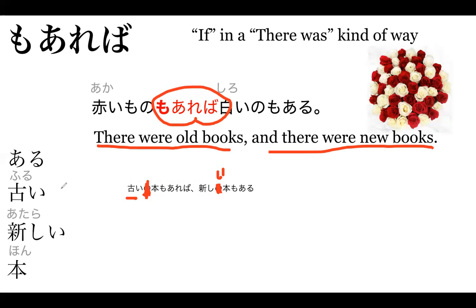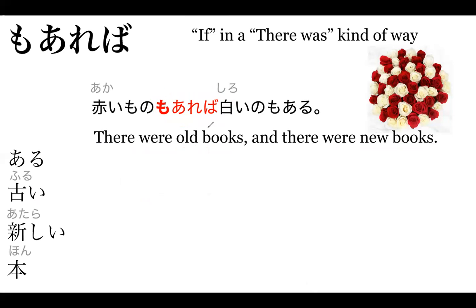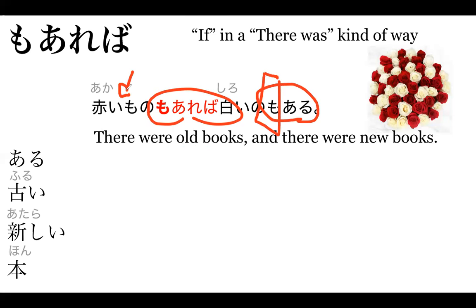So like, furui na. Yep. Furuna. So that's how you know the difference between those. Nice. But yeah, that's basically what it is. So mo areba is basically "if there was this." The most important part here is the mo. So if there was this, then this as well for that part.